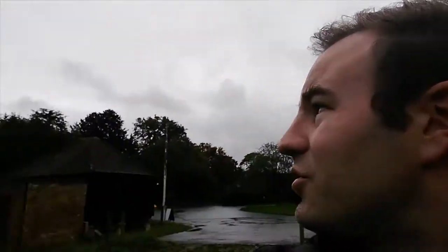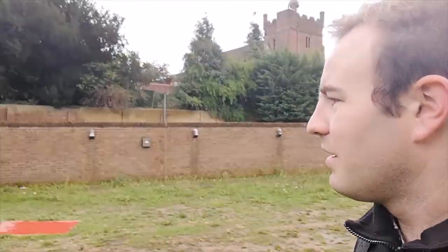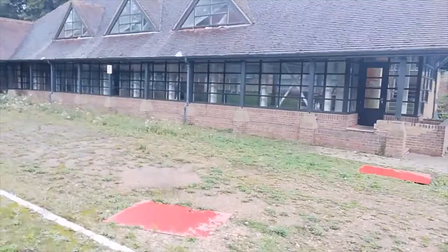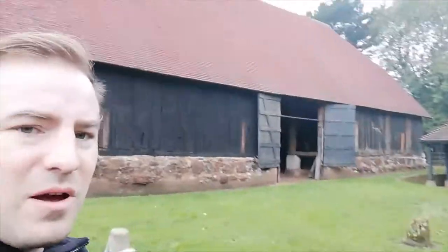So the church is just over there. See what I mean, I said it's hard to get pictures of it. There's just trees all round it. There's a more modern building which I think is built with a bit of a nod towards the look of the barn. And then we'll go and have a look in the barn.